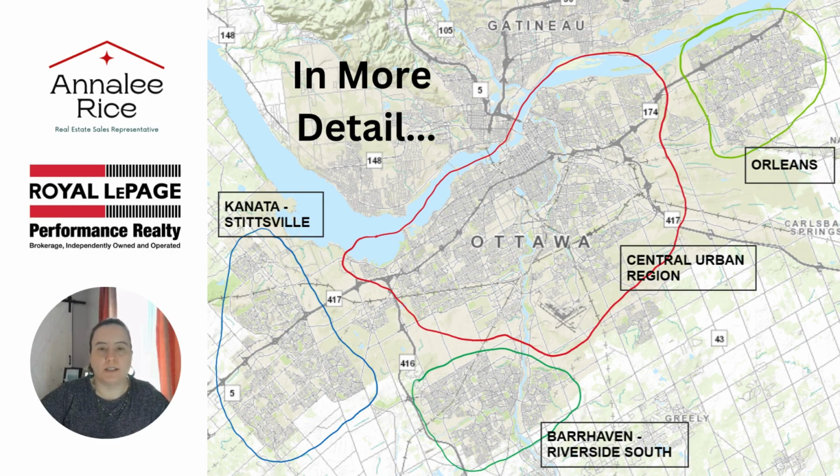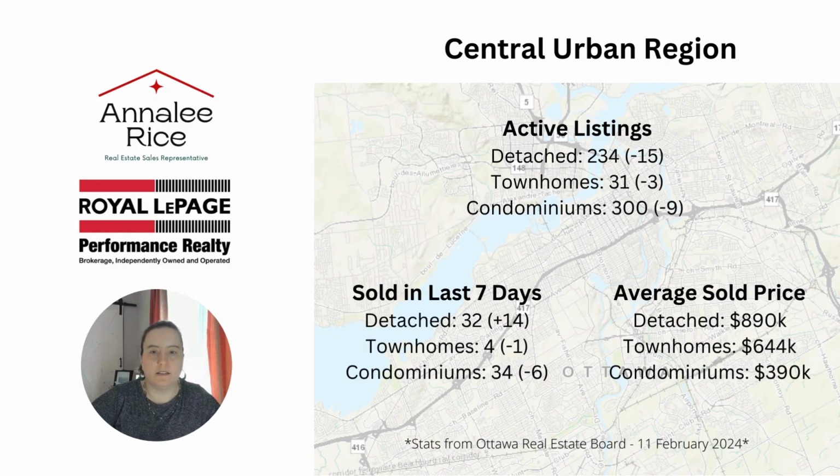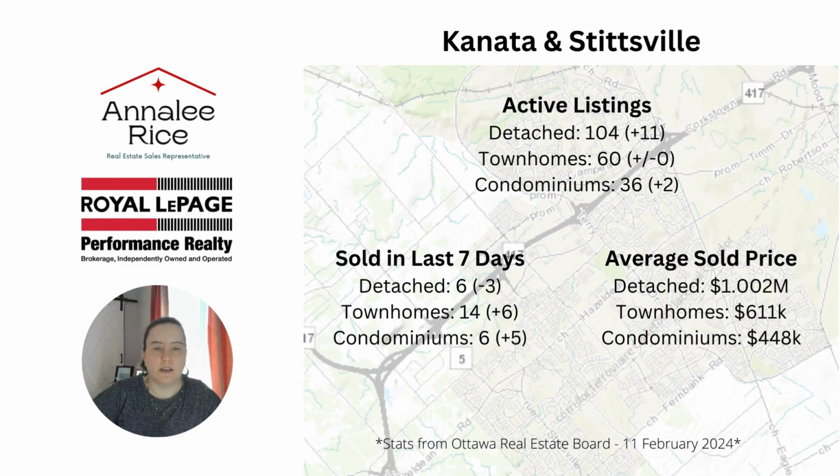Okay, so let's zoom in to see the different areas of the city. First, we have the central urban region. We see that the inventory is down across property types, and sales for detached were up but down for both condos and townhomes. In Kanata and Stittsville, slight increase for properties listed for sale, except for townhomes, and the sales were up for towns and condos, but actually down for detached. Quite a slow week for sales in Kanata and Stittsville this week for detached homes.